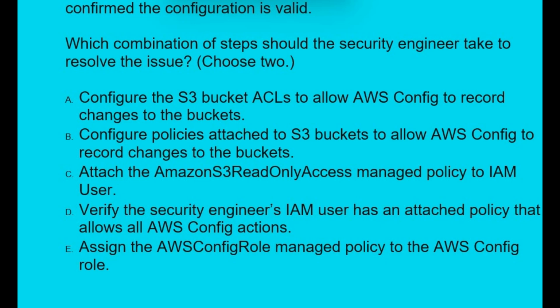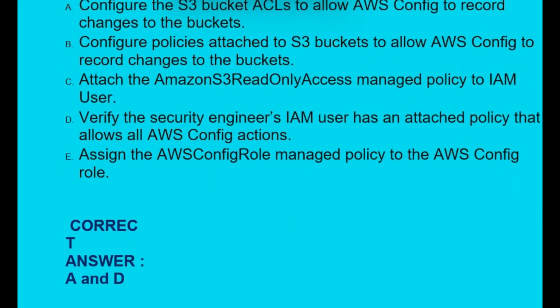Option C. Attach the Amazon S3 read-only access managed policy to IAM user. Option D. Verify the security engineer's IAM user has an attached policy that allows all AWS Config actions. Option E. Assign the AWS Config role managed policy to the AWS Config role. Correct answer is option A and option D.